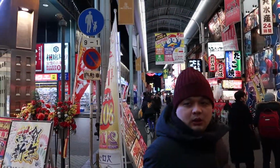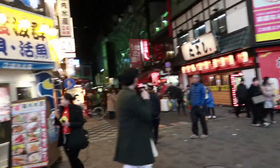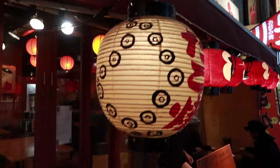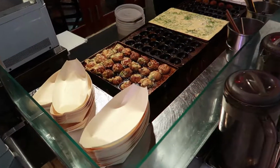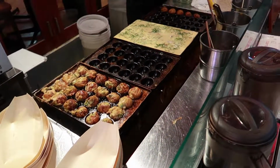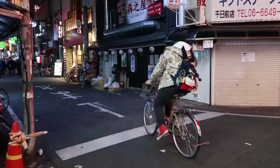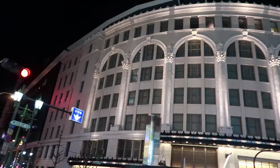Look at this, dude. Takoyaki. Yeah, there's so many takoyakis here. One day is definitely not enough to explore Osaka, but I think we did okay. So tomorrow our next destination is Kyoto. But before we go there, we're going to make a quick stop in the city of Nara.